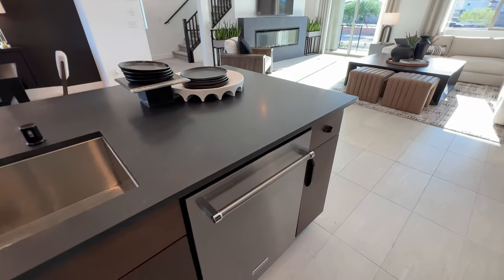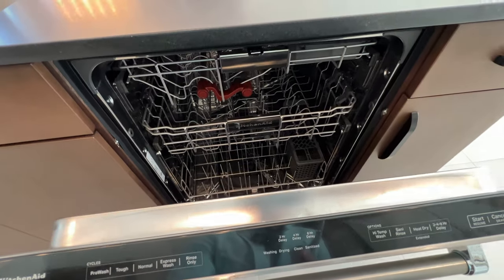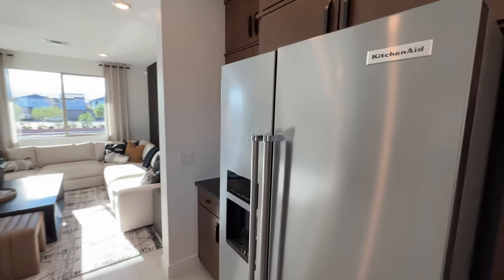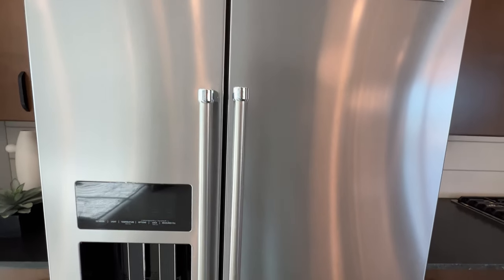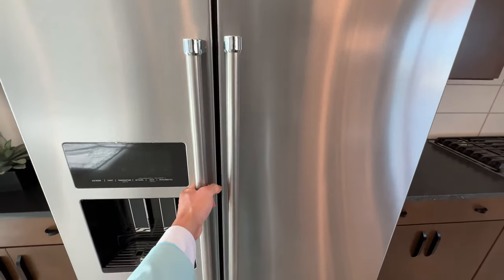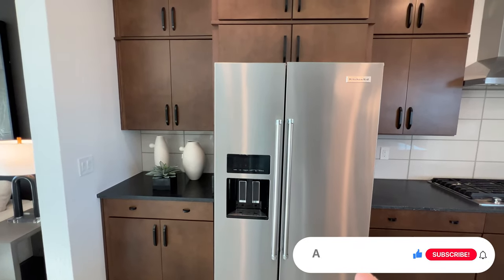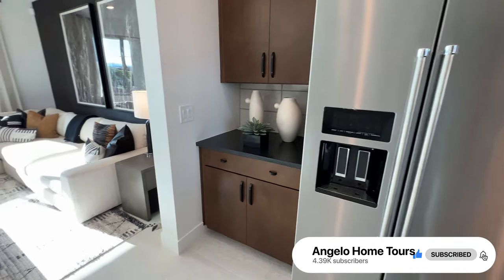Okay, now you're gonna get the standard dishwasher. This is one of their upgraded versions. Okay, you're not gonna get, sorry guys, but they don't provide the refrigerator. But this is how it looks like if you buy this kind of refrigerator. Elegant. They're gonna give you a pre-prompt for your water and ice dispenser for sure.